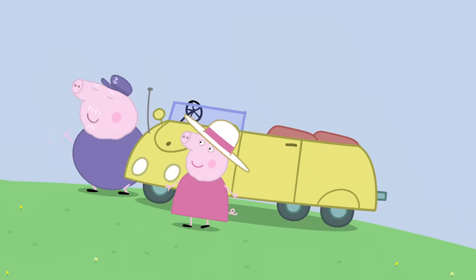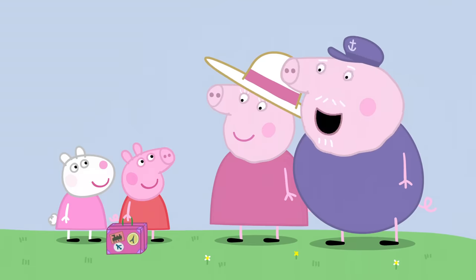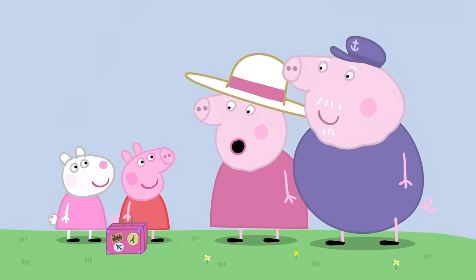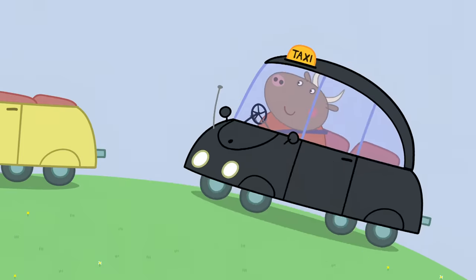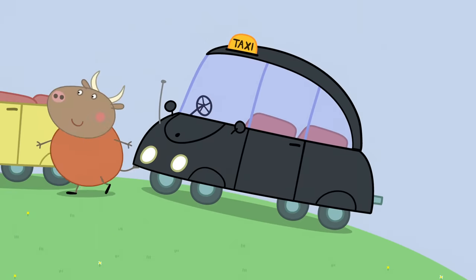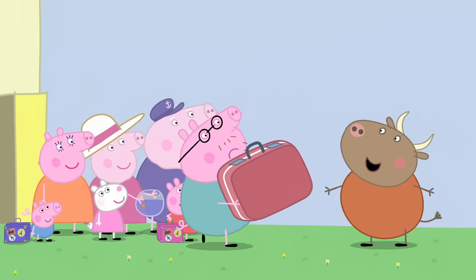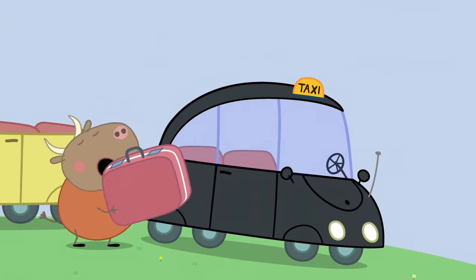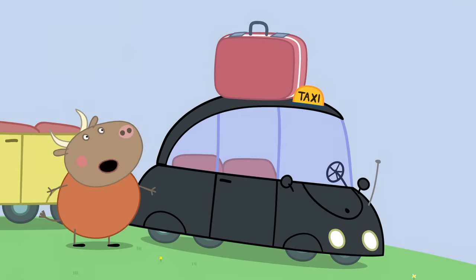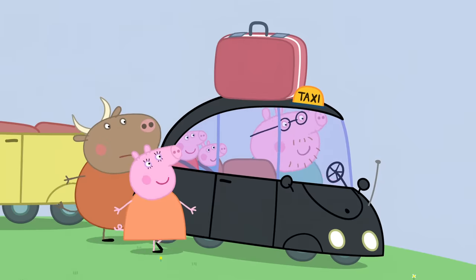Oh, Granny and Grandpa, why are you here? We're here for Goldie the fish. We're looking after her while you're on holiday. Here's Goldie. Don't feed her too much, Granny. Okay, Peppa. It is Mr. Bull in his taxi. He is taking Peppa and her family to the airport. Hello, Daddy Pig. Let me take that bag for you. Whoa! That's heavy. Are you sure you need everything in here? Yes, it's all very important.